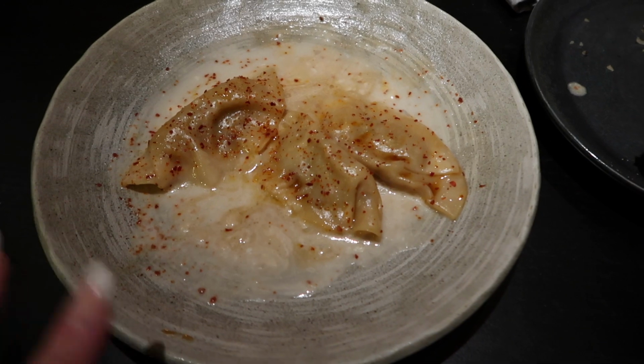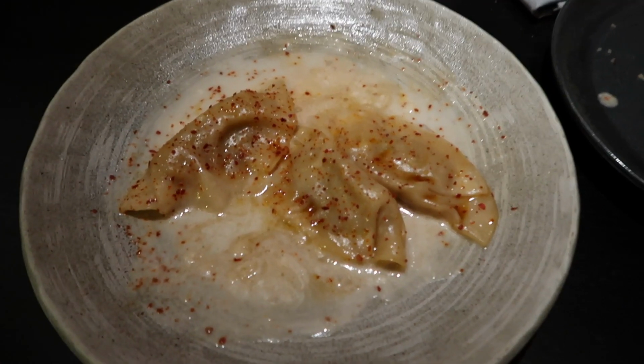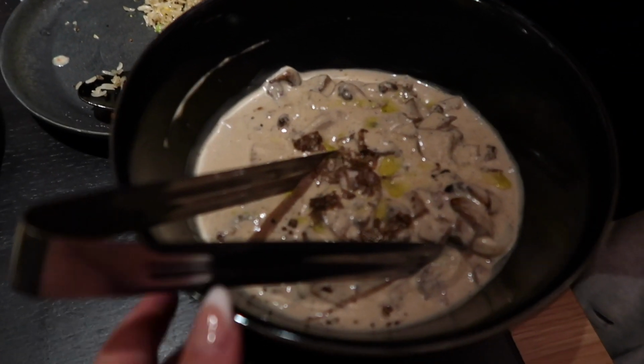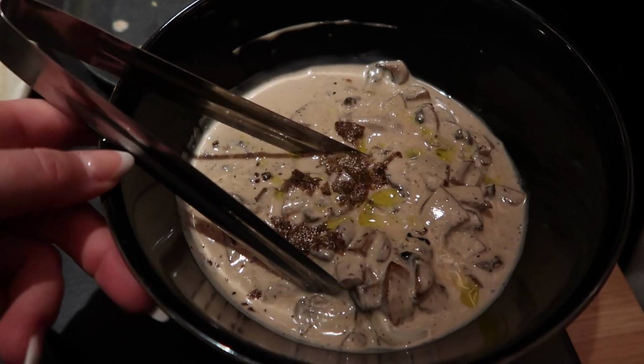Okay, the potato truffle dumplings are absolutely amazing. They're so good and creamy. And then the truffle fried rice, also amazing. And then Austin got the udon noodles, which we haven't tried yet, but looks so good. So far, 10 out of 10, this place is absolutely amazing.